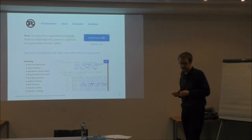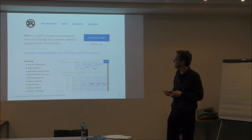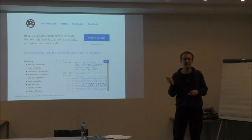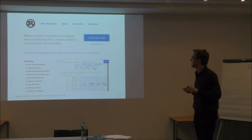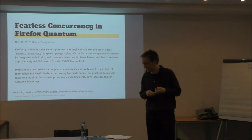Why Rust? Rust is a systems programming language that runs blazingly fast, prevents segfaults, guarantees thread safety, and all great stuff. So if you look at the homepage, I want that. I want safety, I want speed, I want everything. Looks great, right? In reality, why did Rust receive such a hype?